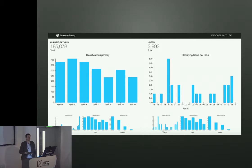It's been going for about 2 months, so it's www.sciencegossip.org if anybody hasn't already come and played around with our website, which is wonderful. And in just under 2 months, we've had 185 different page classifications by just shy of 4,000 users. So these are 4,000 different individuals going through one page at a time and giving us different types of metadata.